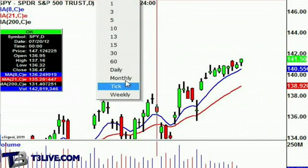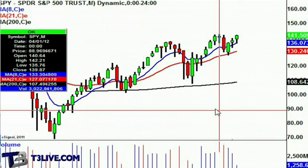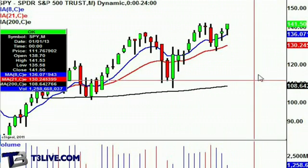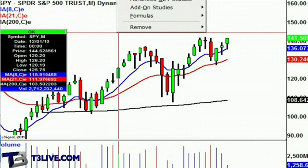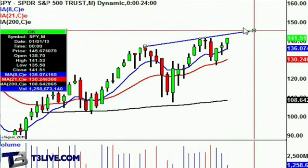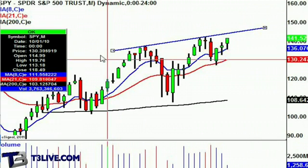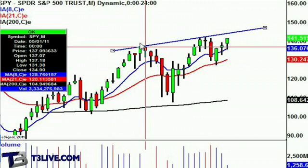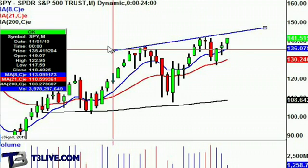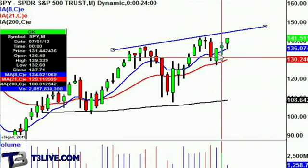Let me show you, just sort of go out to higher time frames. It looks to me like 144 plus or minus could be an area of initial resistance here. I'll show you my lines here. We've sort of made these higher highs, and we could test this upper boundary or this upper trend line here, just by looking back and connecting the 2011 highs and our highs earlier from, I guess it was April. So this could project out to about 144 in the SPYs here.